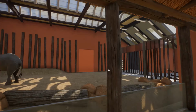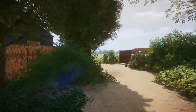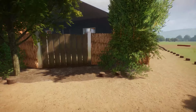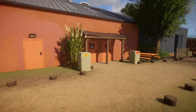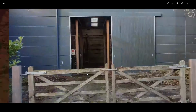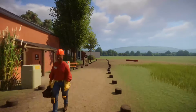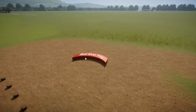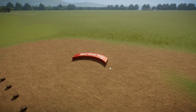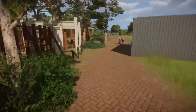Yeah. So if we go to the back, got more of this stuff, got this little birdhouse and all of these staff entrances. Got these toilets over here and more backstage entrances. And over here is going to be the Red River Hog, for which we'll use warthogs, or apparently there's a mod, so I might use that instead. And we can go further along the back.